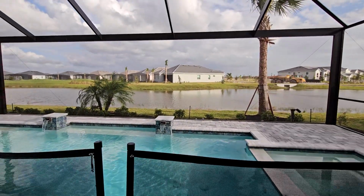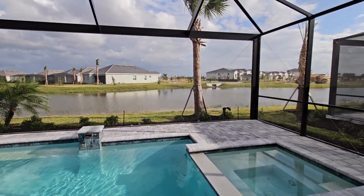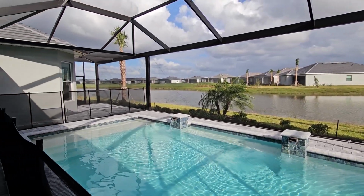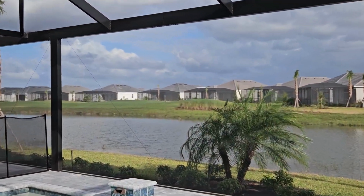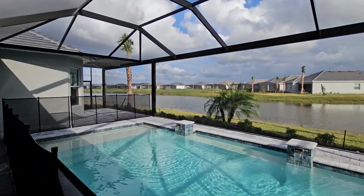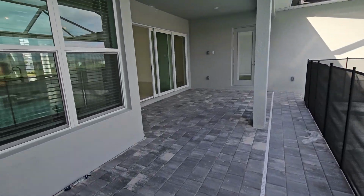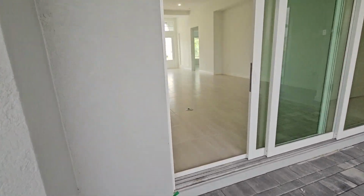And this particular home has a lake view right out of the back here. And you do also have golf right over there in the distance. You might be able to see the flag right there on the hole. So lake views, golf views, you get an awesome home here with the Bougainvillea. If you're interested in this particular home, it's ready to go.